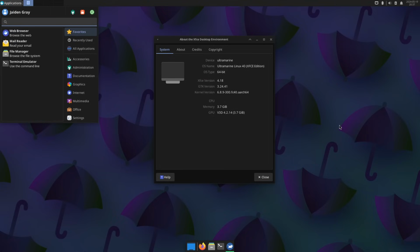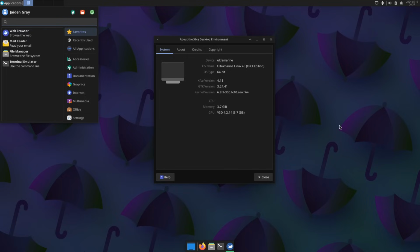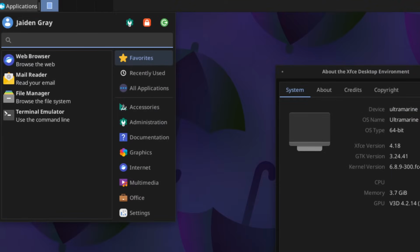All right, moving on. So there's a new edition for Ultramarine Linux, which is the XFCE edition. For those who prefer a lightweight and traditional desktop experience, it features a dock and panel layout, the Materia theme, and while the release blog doesn't say specifically, it looks a lot like it has the Whisker menu, which is a modern menu for XFCE with search functionality. So that's really cool to see.